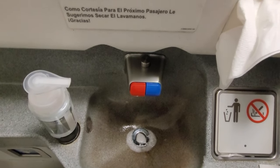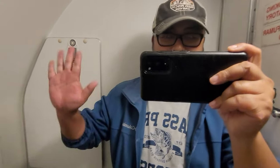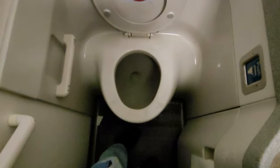Okay, let's take a quick look at the restroom before we land in Vegas. There's a small sink and basin. Just be careful since it looks like the water could splash on you. The mirror makes the restroom look bigger than it actually is. There's a bassinet if you need to change a diaper. There's the coat hook.